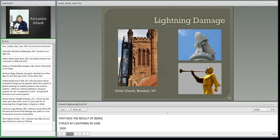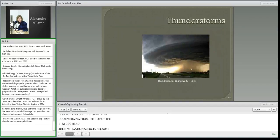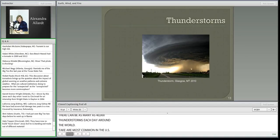Now, moving on to another weather event, we think of lightning, blizzards, hail, and tornadoes as being severe and dangerous, yet the climatological basis for them is a thunderstorm. There can be as many as 40,000 thunderstorms each day around the world. They are the most common in the U.S., where they can produce not just hail and tornadoes, but floods and really damaging winds.